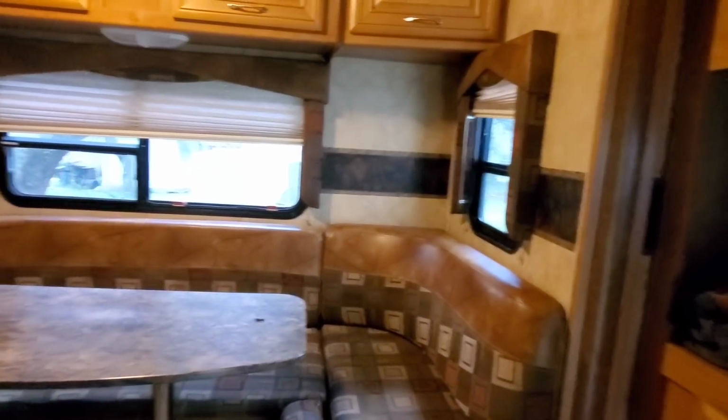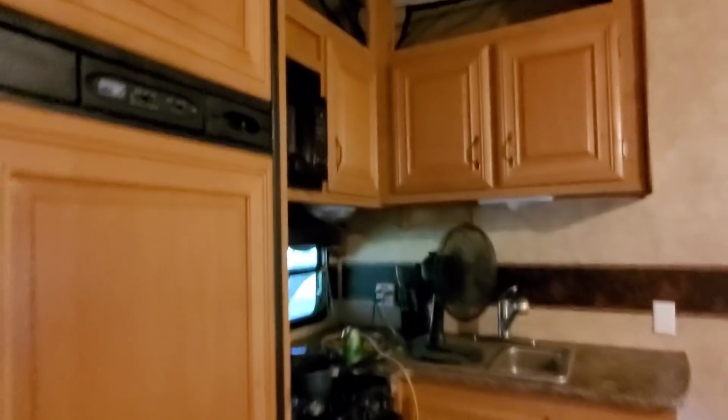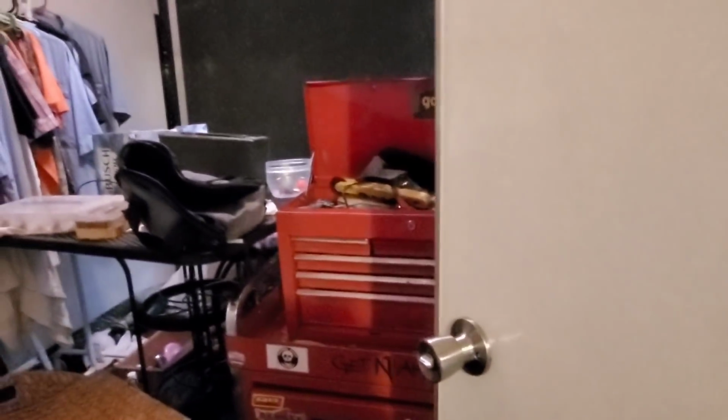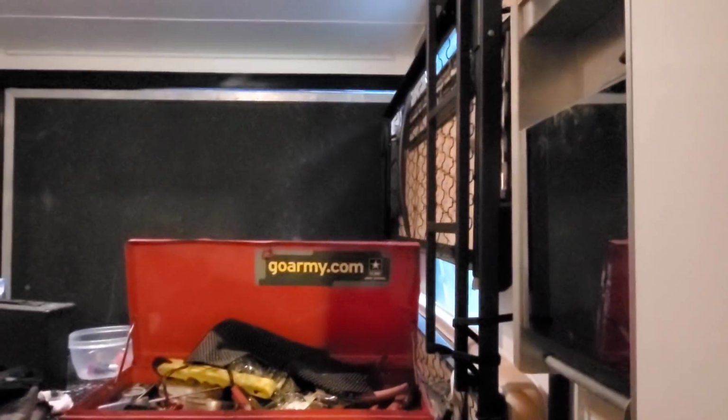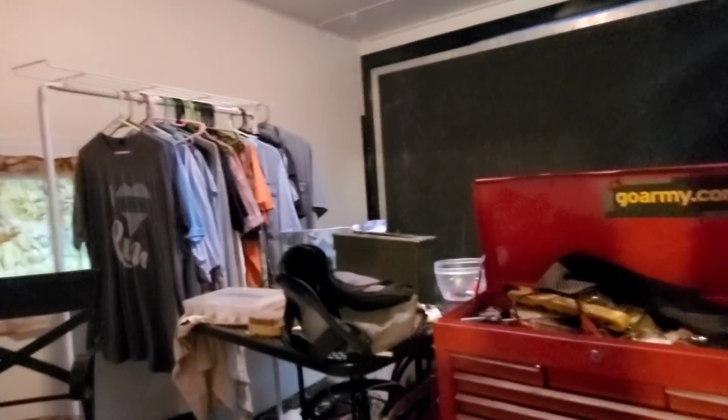There's your TV right there to the right-hand side, and then you have the kitchen on the left, which is surprisingly pretty large. I was very impressed with the size of this trailer. And then right here through this door is a storage area, which is slap full right now of all his stuff. But it could be used as a bedroom, or you can use it to pull in dirt bikes, four-wheelers, whatever you have. So that would be perfect for us.